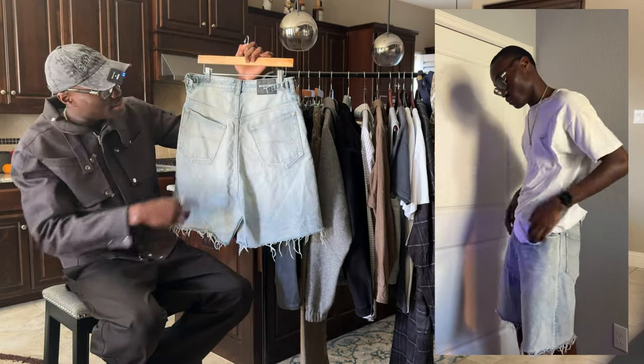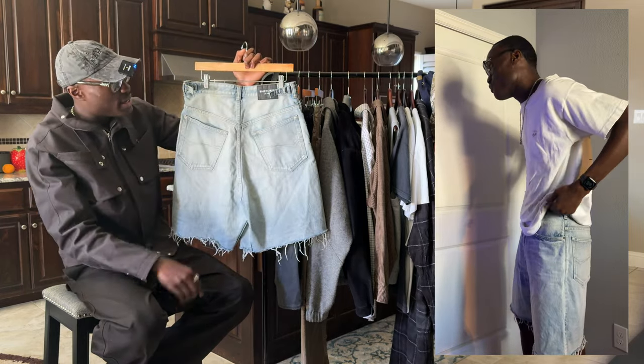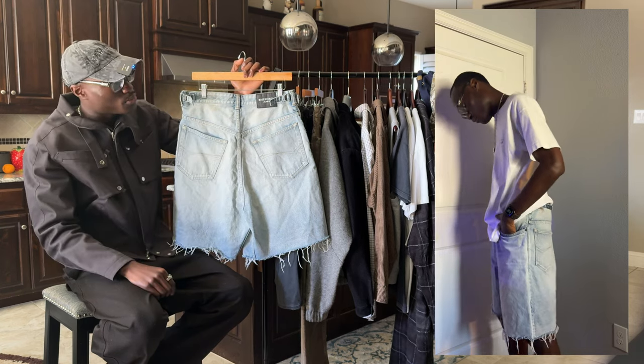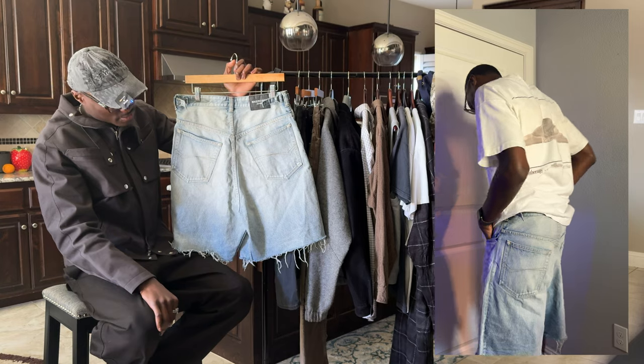The back, it has like a V-shaped cut right here. It has these straps and harnesses to adjust the waist, so that's pretty cool. Has a black Balenciaga jeans patch on it.